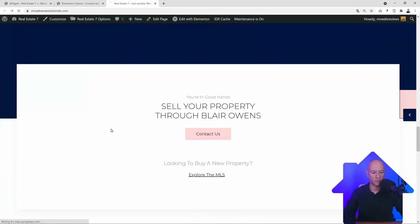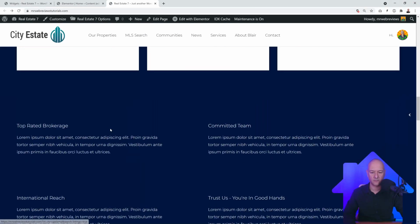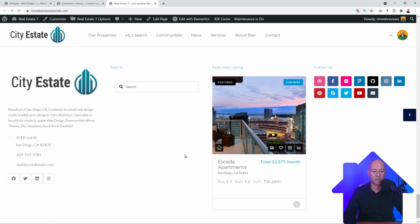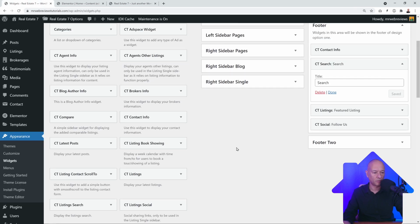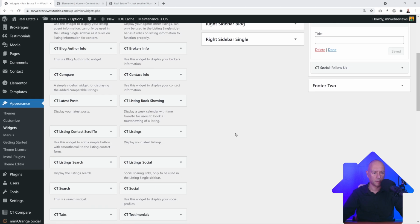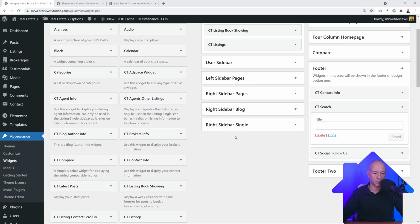Very good. So let's scroll down our page again. So as you can see, now we have a search box instead of the blog section, which is maybe more suitable for this type of project. And you have the same here with the featured listing and the followers and the icons. So basically this is how you can do it, grab any of those items and put them right here. And this is basically how you can build a footer by adding different sections.